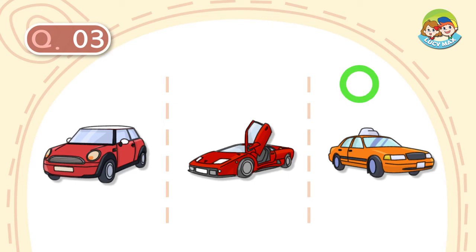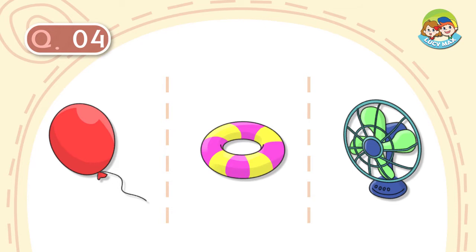Question number 4. It is popular in summer. It floats on water. Kids use it to float on the water. What is it?